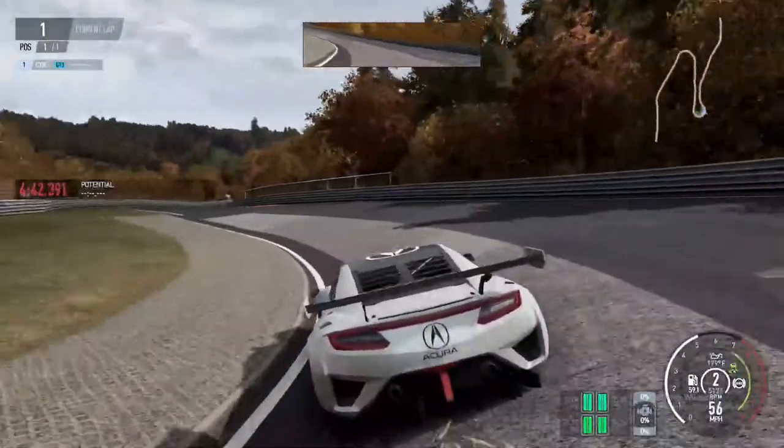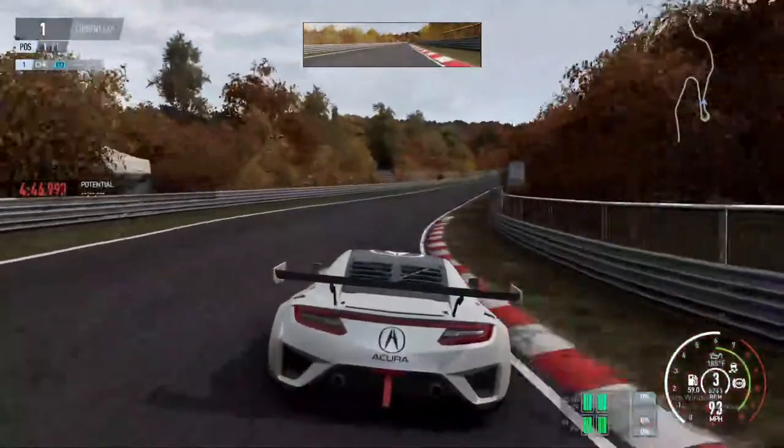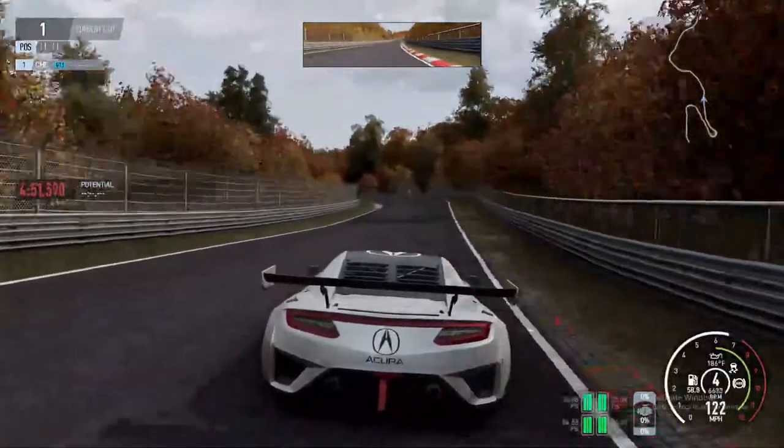I messed that up so bad. Yeah, I messed that up. That was my fault. So maybe not. But getting some heat into those front tires would be nice.